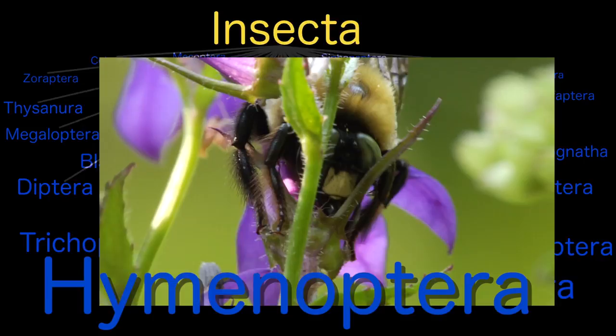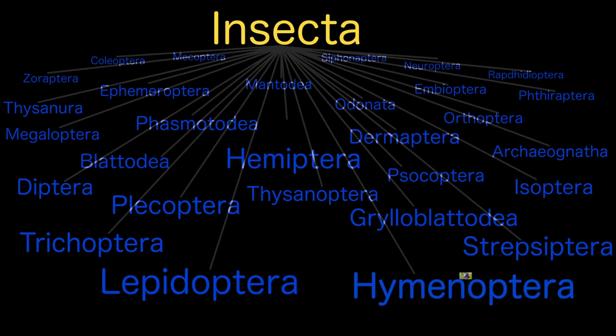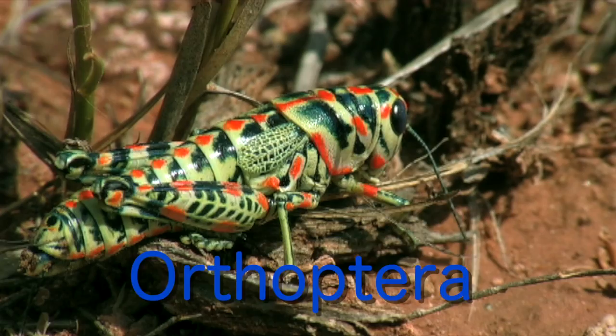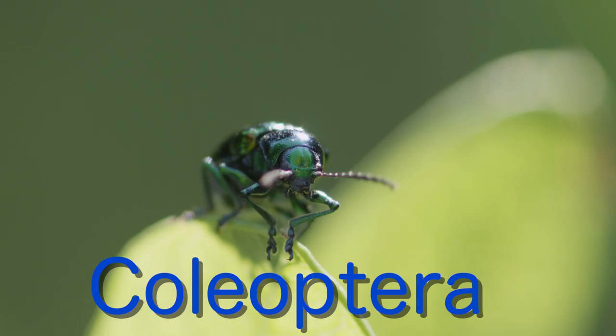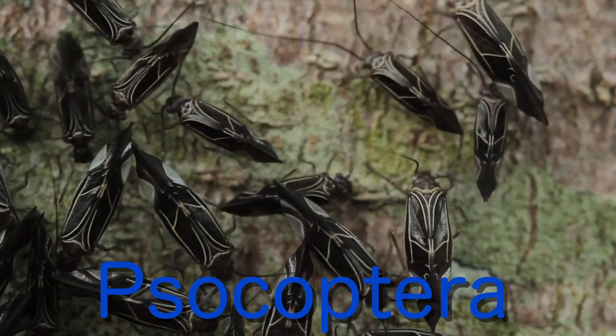Hymenoptera, more than 100,000 kinds of bees, ants, and wasps. There are more than 20,000 grasshopper and cricket species in Orthoptera. In Lepidoptera, almost 150,000 species of moths and butterflies. And the Coleoptera has more than 300,000 kinds of beetles so far. And look at these handsome bark lice from the order Psocoptera.